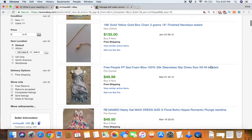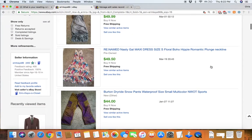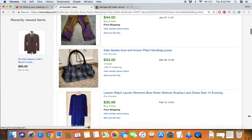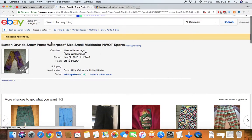Wow, this dress sold for great money. Some jewelry, some Free People, excellent. So I would recommend definitely to take square photos if you can. That way you can utilize this space that goes all the way to the corners of the photo. That's going to help out a lot. Your titles look fine.